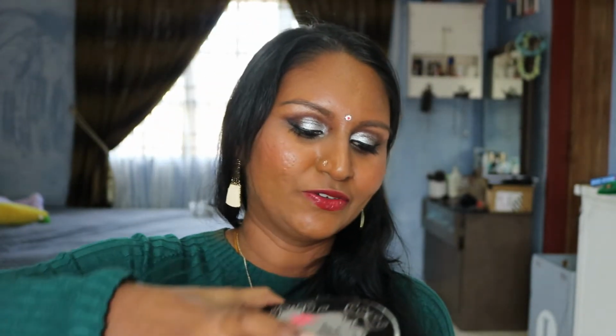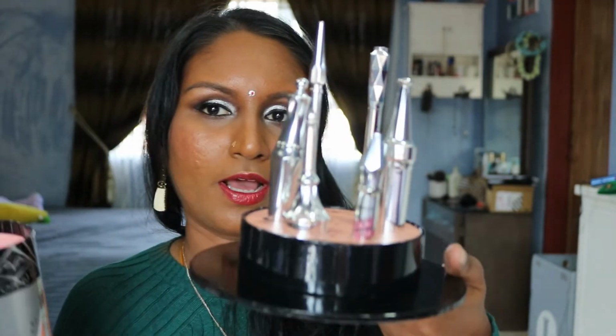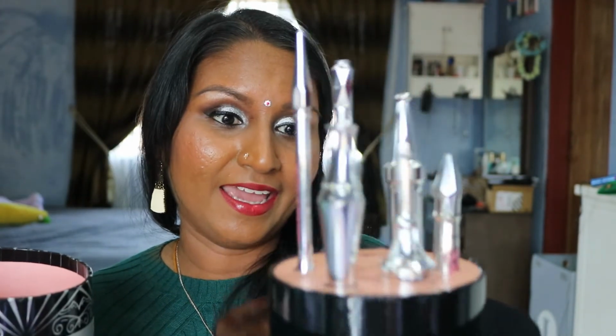So I think this is a good bargain, and whoever already loved this product or wants to try this product, this is the best time to do it. So it's actually a hat. You just need to open them, twist and open, I think. Oops. Okay, so the product comes out like this, and it's so cute.